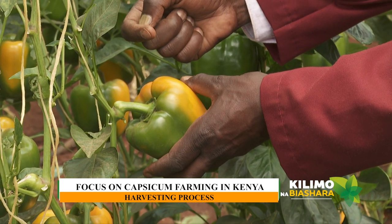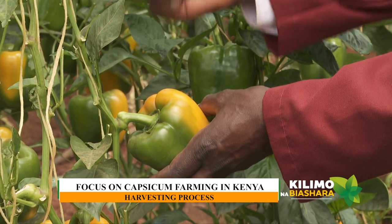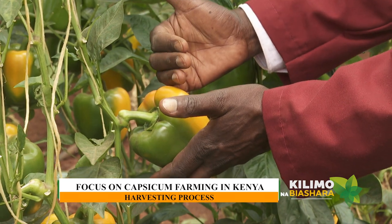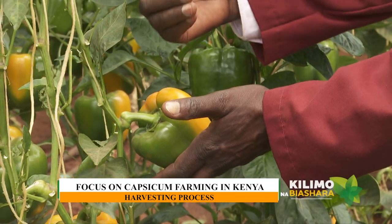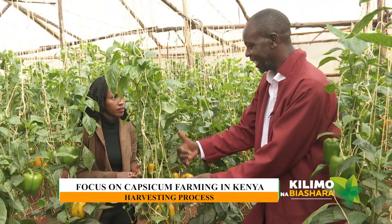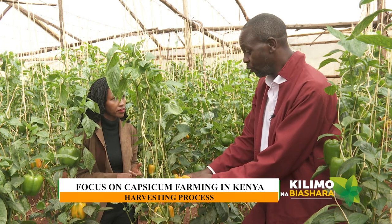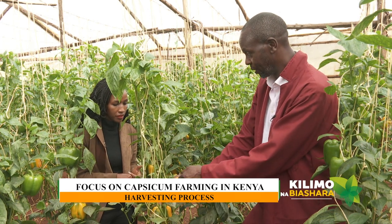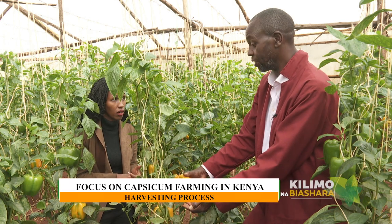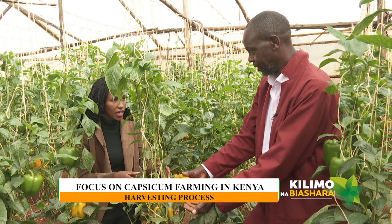And why is that? This stalk, when the fruit is removed together with it, it increases the shelf life of the fruit. Because the mere presence of the stalk, it's like the fruit is still growing. It's like it is still attached to the plant. So it will stay for a long time. Otherwise, if you harvest right at the base of the fruit here without the stalk, the shelf life will be seriously compromised. It will be shortened. So that is the advantage when you want to harvest.